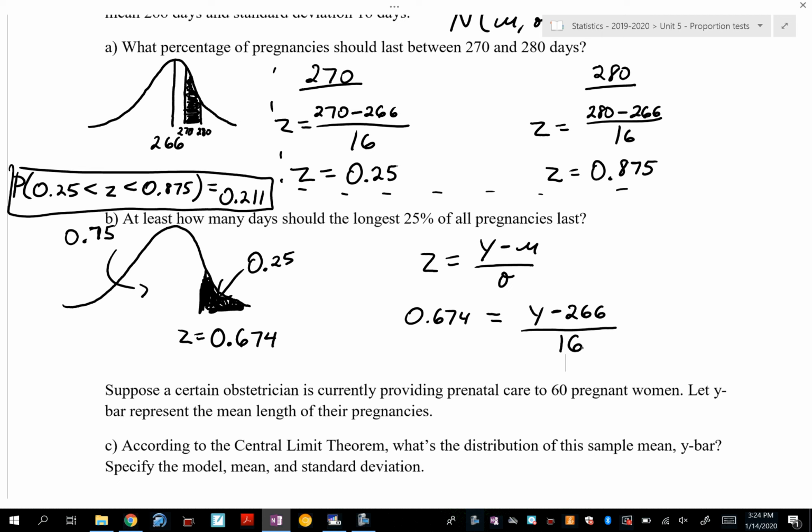Okay. So now you should use your calculator. I would multiply both sides by 16, so you move it over by multiplying 16. So the 0.674 times 16, and then add the 266.